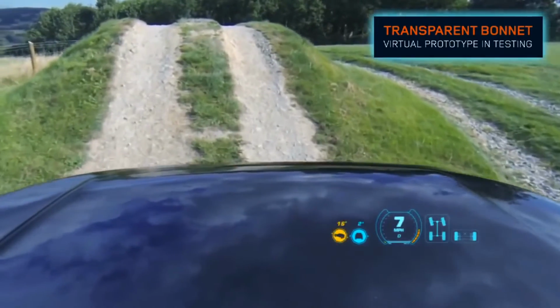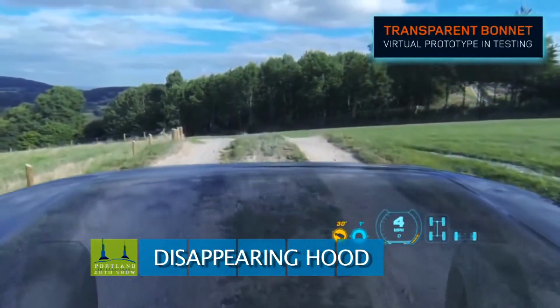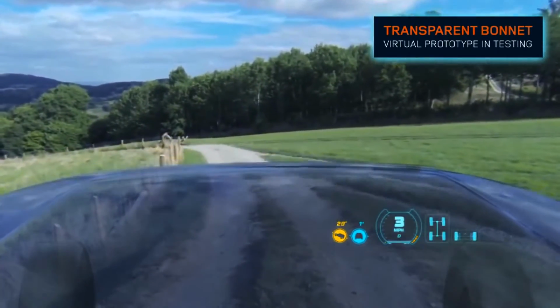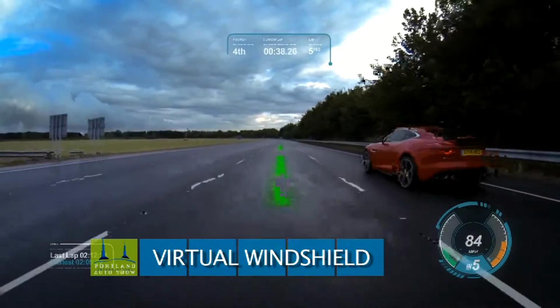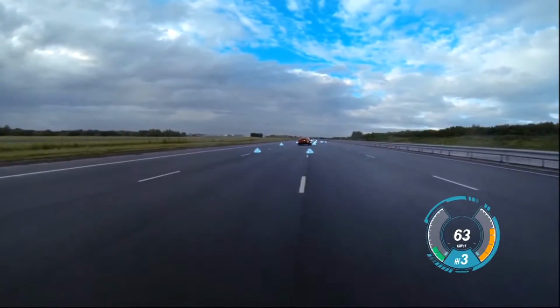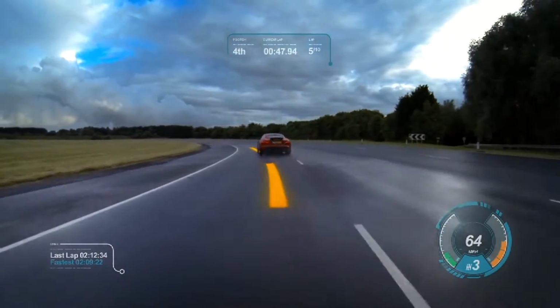Land Rover have been experimenting with a disappearing hood. Using the heads-up display, they have technology that projects the road onto the windshield and makes the hood look like it disappears. And over at Jaguar, they are turning your windshield into a video game-style screen. Race car drivers can see the right position in the road and information about performance and previous laps.